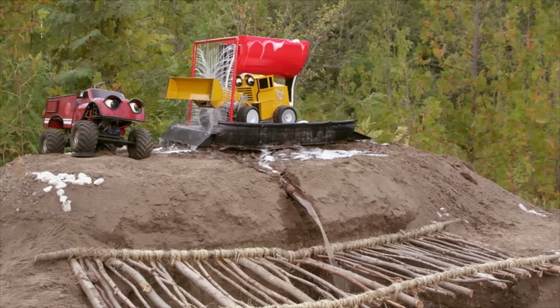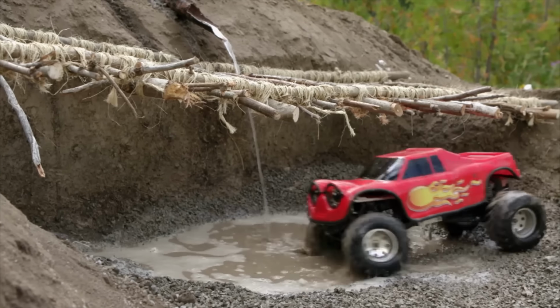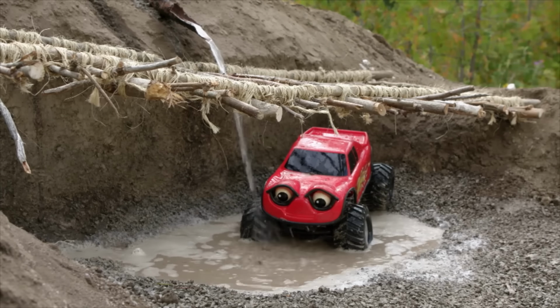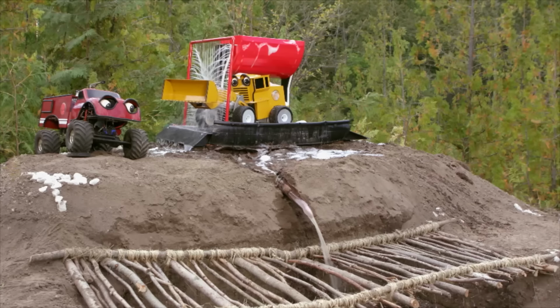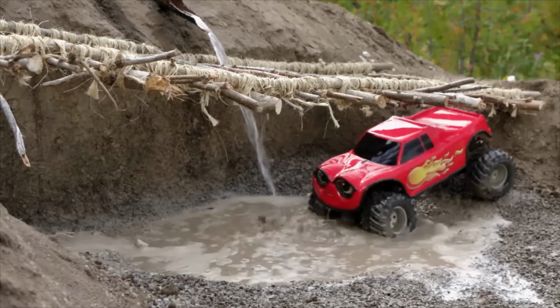Woohoo! See ya. Hey, look, all the water's splashing down here at the bottom of the hill. Hey, you know what? It's like a second Zerby wash. This is great. I'm going to get in here and wash myself, too. Zerby wash at the bottom, Zerby wash at the top. Two Zerby washes.